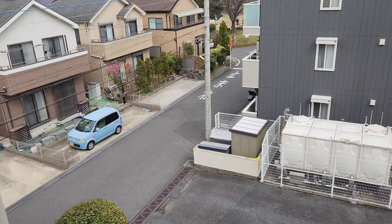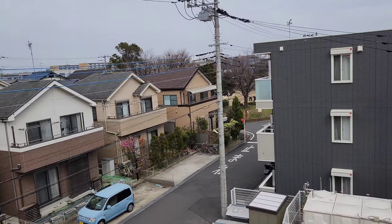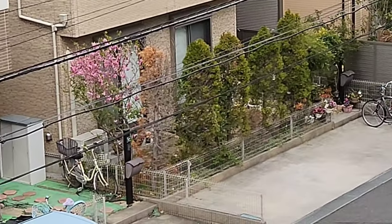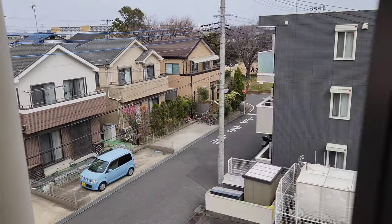Well, before everything, let me show you the weather outside. As you know, the weather is very good today. How would you know? Only I know. See, it feels good, and there you can see the pink flowers are blooming.